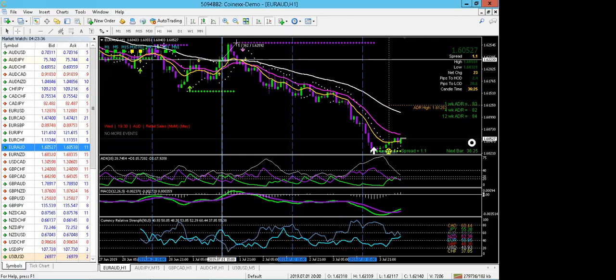But any one of these moves, if you had enough confirmations, yes, yes, yes, and you wanted to just get 10 pips, or this is below the 50, everything is kind of still saying sell, so you go for 10 pips. This one would have stunk if you were going for 10 pips, but you would have eventually got it. It works every time.